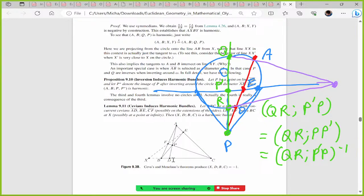But Ceva's and Menelaus are basically the same theorem. They're duals of each other, right? Well, the formula is the same. It's just -1 for the X, +1 for the D, which means that this is harmonic because they're in the same ratio, yeah? Yeah.